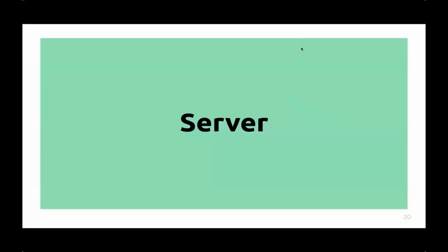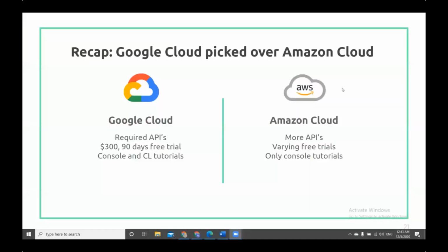So now we'll explain why we chose Google Cloud over Amazon Cloud. Even though Google Cloud has fewer APIs than Amazon Cloud, it still fulfills the requirements for our system and offers all the APIs needed. Also, it offers a free trial of 90 days and $300. But the main reason we chose Google Cloud is because it offers command line tutorials, not only console, website, or GUI-based tutorials. And we need those command line tutorials because most of our system depends on automatic scripting. Thus, terminal or shell work is more appropriate for us. And this is why we chose Google Cloud.